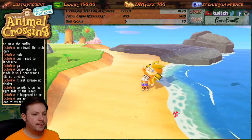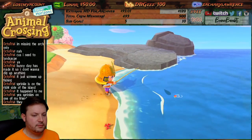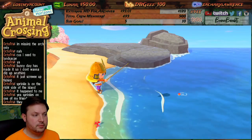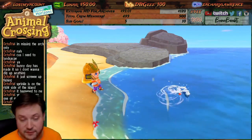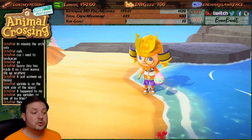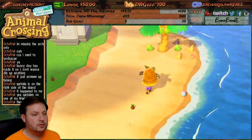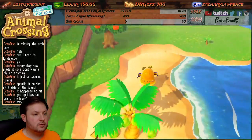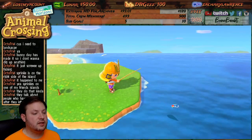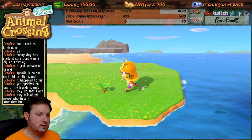Well, while I'm here, let's do some fishing. They do that kinda? Okay. I haven't been to people's islands much, and vice versa. So I figured that was maybe something, not even fish, that they would do. I just haven't been able to see that happen, so. Fish here. They talk about people who have visited after they left. Okay, so then, yeah, that's cool. I'm glad the game remembers that, or has that worked in.